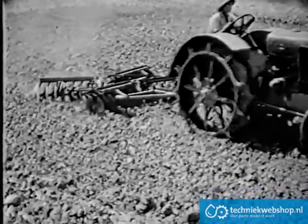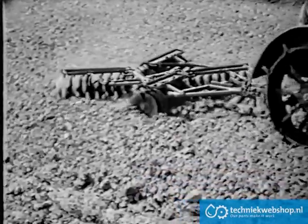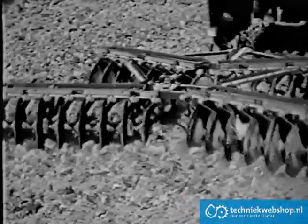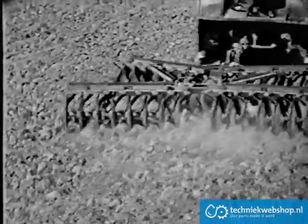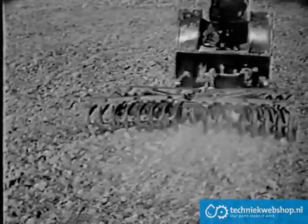Harrowing is the next step. When the soil is cloddy, the rice grower usually waits for a rain before harrowing. Rain helps to break the clods and sprouts the weeds. Harrowing at this time kills the young weeds. A harrow with discs that stay sharp even in gritty soils speeds the work of preparing the seedbed.